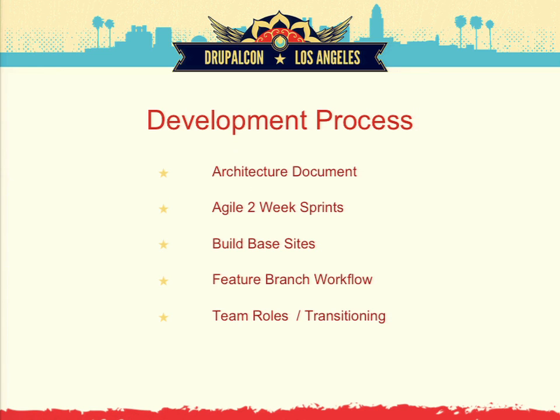For the project timeline, for the first 5 months it was Civic Actions and myself doing most of the development. Then for the second 5 months, City of LA was able to step in and do a lot of their own development work, and it was more of a consulting role, teaching them and helping them get through issues.